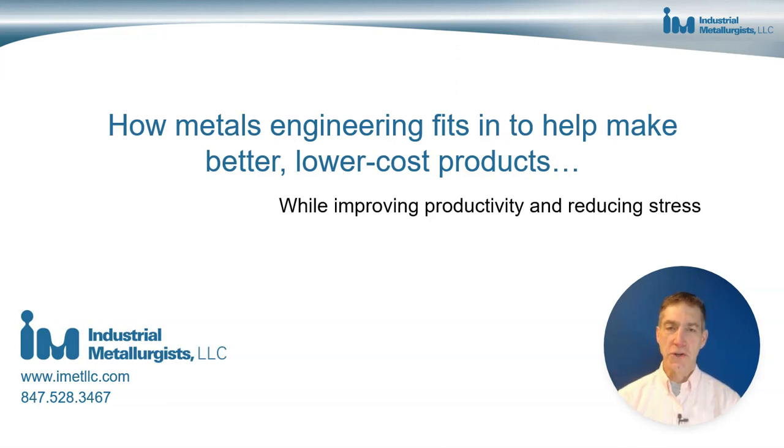So I'm a metallurgical engineer. I have a bachelor's and master's in metallurgical engineering and then a PhD in material science and engineering. And for over 30 years, I've been working as a metals and materials engineer, both in manufacturing and in product design for a company. I worked for Motorola and then on my own, doing the same things I did at Motorola, helping with product design and manufacturing with various clients.